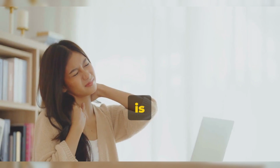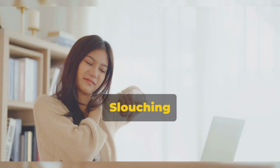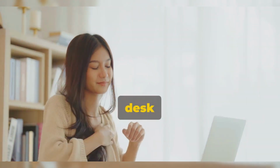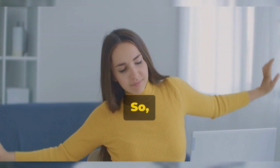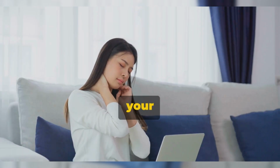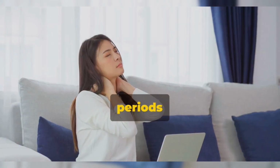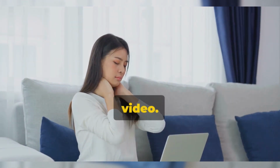Maintaining a good posture is another preventive measure that cannot be overstated. Slouching or consistently hunching over a desk can put undue stress on the shoulder joint, potentially leading to frozen shoulder over time. So remember to keep your back straight and shoulders relaxed, especially if your daily routine involves prolonged periods of sitting or standing. Let's quickly recap what we've covered in this video.